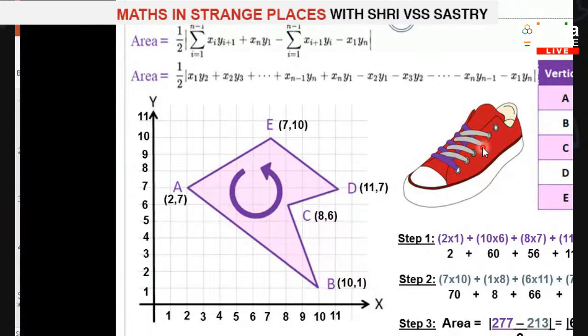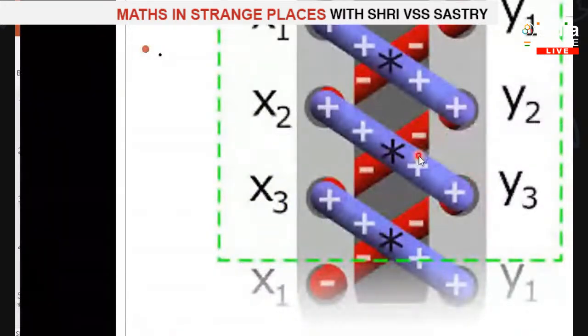Just like the crisscrossing of the shoelaces. Then he calculates their products and sums, and takes the smaller from the bigger. Then you get the area. Look how he integrates the shoelace pattern with the abstract polygon and starts multiplying, just like the shoelace crosses, like this, and then does it. That's how mathematicians think. The shoelace problem, which Gauss has done, is a very, very important advance. It also shows you how mathematicians think.